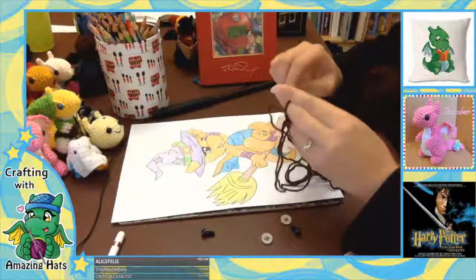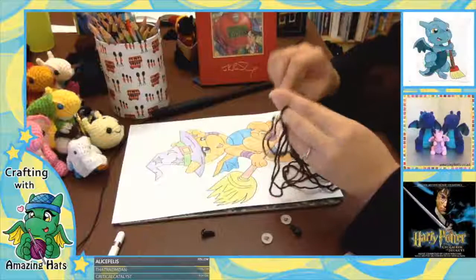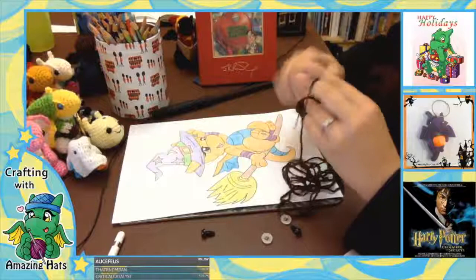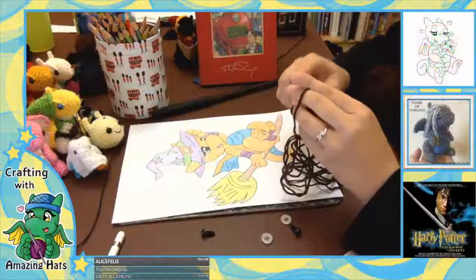I do a semi-good Snape impression. Hello, my name is Alan Rickman. I played Professor Snape in the Harry Potter movies. Anyway, how are your impressions? Let me know.